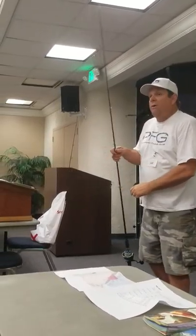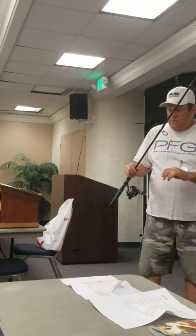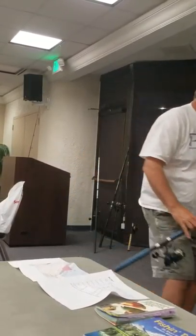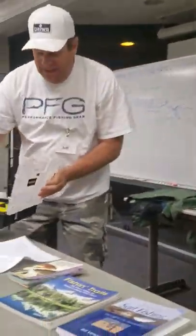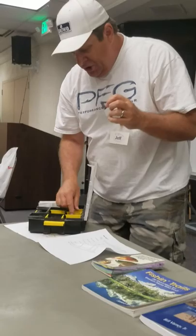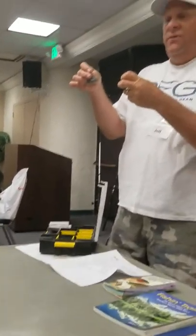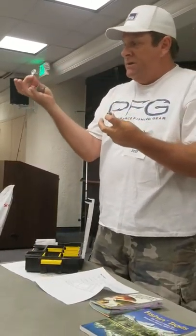How much weight are you using? So always match the weight to the current. If you can get away with half an ounce, then use a half an ounce. So when I say match it to the current, in the box, you gotta have a lot of different weights. Traditional weights, pyramids, hooked foots, small weights, right? 1 to 4 ounces.